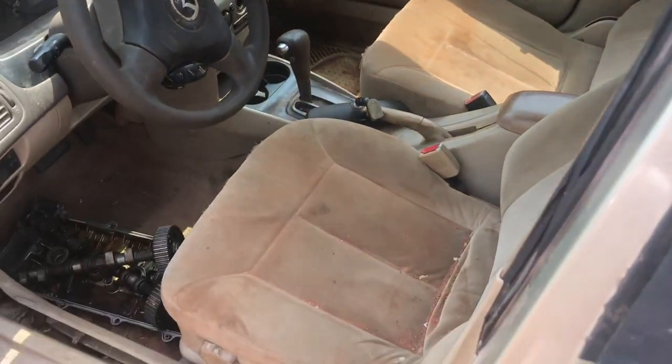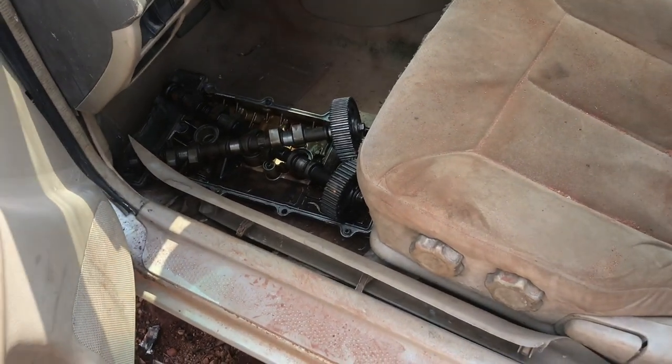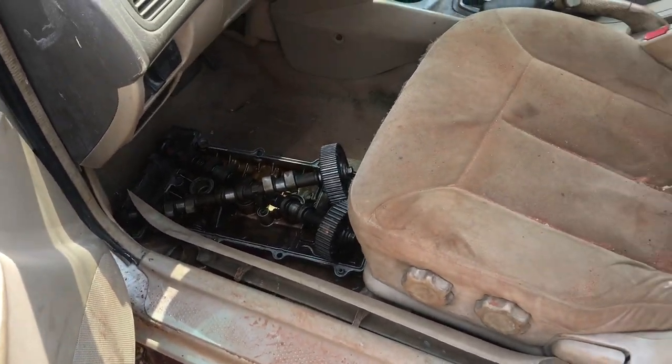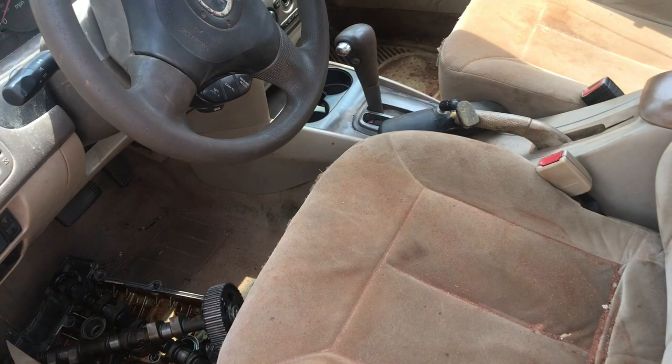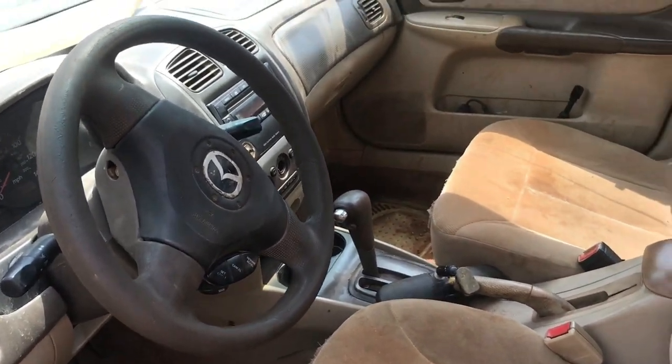Okay. So we have the camshafts and cylinder head off. So meaning there's a problem with this engine as well. With this car, the engine is not running. So I don't know.